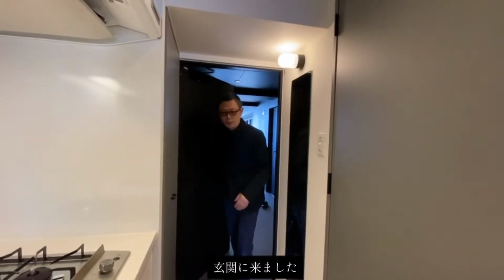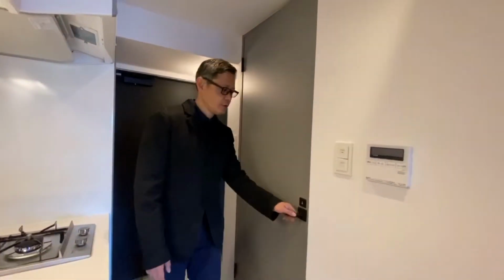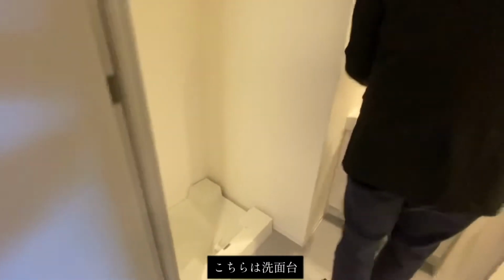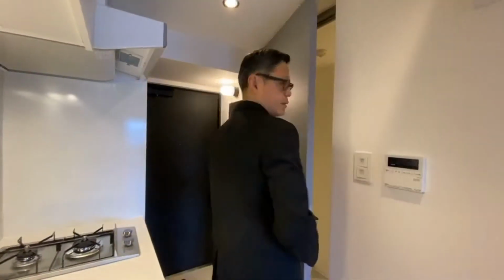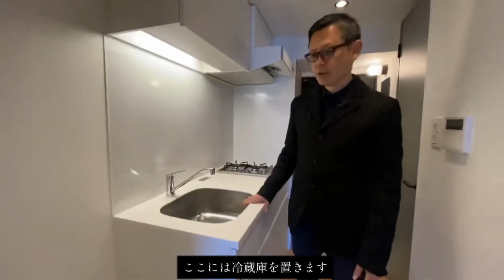So here we have the entrance, and this is the bathroom where you can put your washing machine, and the mirror and the sink. And then this is the unit bath. And we're back to the corridor again. And here's the kitchen with the gas cooker, with the sink. And this is where you put the fridge. And here we have the separate toilet.